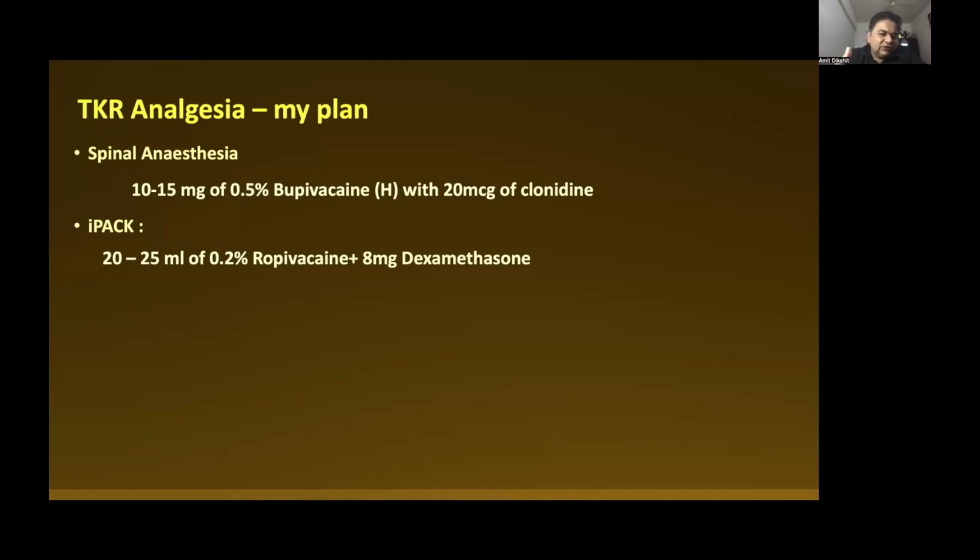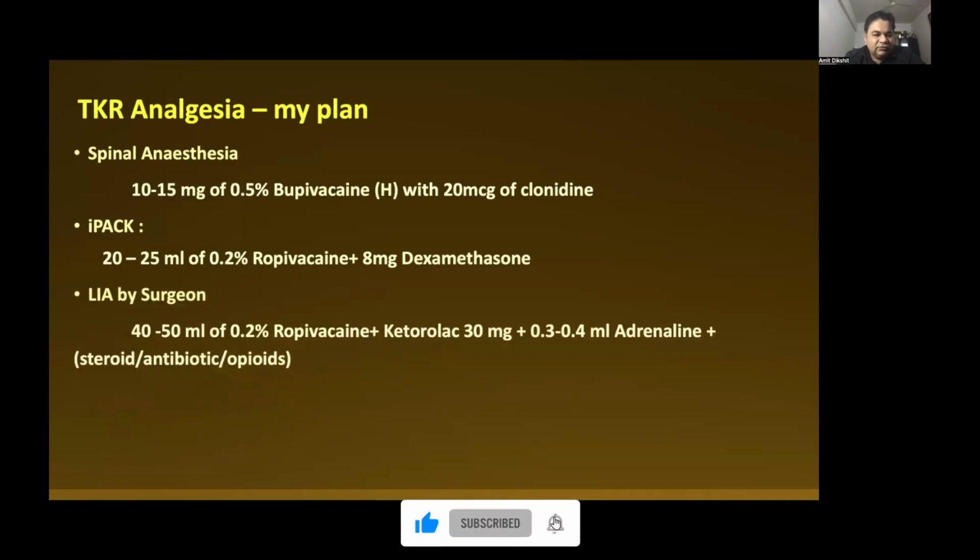Then once this block is done, immediately we do IPAC with 20 to 25 ml of 0.2% ropivacaine with ultrasound. We add 8 milligram of dexamethasone as we do not have liposomal bupivacaine. Then LIA by surgeon at the end of surgery, they do infiltrate. Sometimes they say give us less volume, 30-40 ml is good enough. So we give them 1 or 2 ampules of 0.2% ropivacaine. They tend to add ketorolac and adrenaline, usually to make it 5 microgram per ml. With or without steroid, antibiotic, opioid, clonidine, we all know our surgeons will have their own protocol.